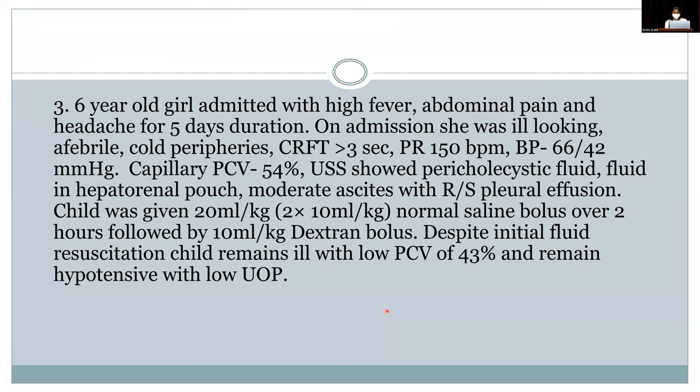Scan showed pericholecystic fluid, fluid in the hepatorenal pouch, moderate ascites with right side pleural effusion. So the child was given 20 ml per kg. That means two 10 ml per kg normal saline boluses over 2 hours, followed by 10 ml per kg dextran bolus as well. Despite initial fluid resuscitation, the child remains ill with a low PCV of 43%, and remains hypotensive with low urine output.